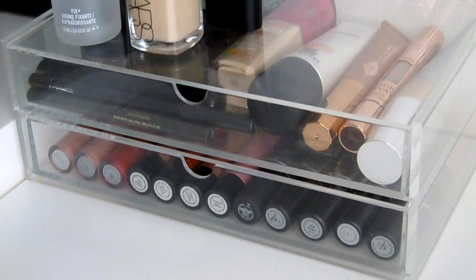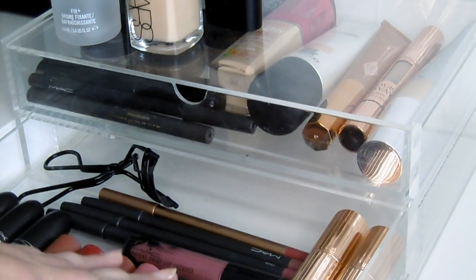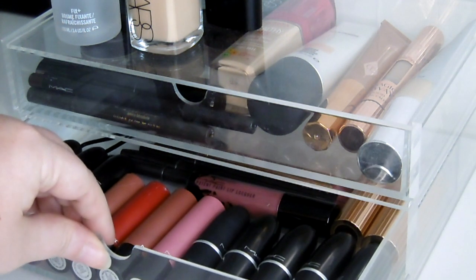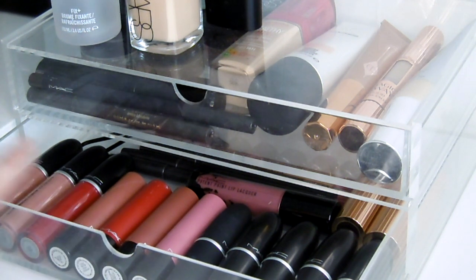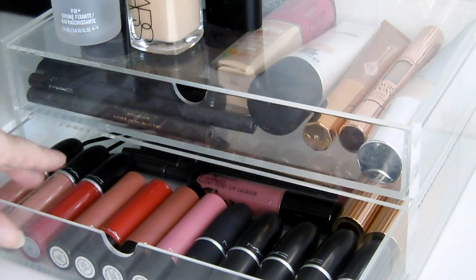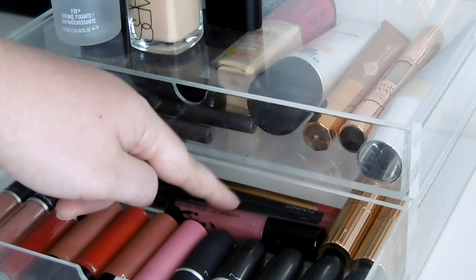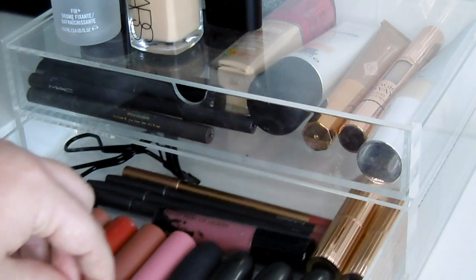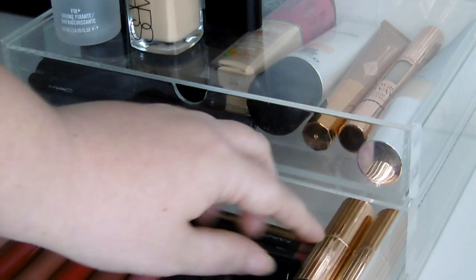So here is my Boujois storage. So this bottom drawer, like I said, was just lipstick. So I've got all my MAC ones here lined up at the bottom. So I've got the regular lipsticks, these are the Lipintensities, and obviously the retro matte liquid lipsticks here. I do have the Patent lip lacquer. So this is fairly new and it doesn't actually fit in my row of things, so it's there at the back.